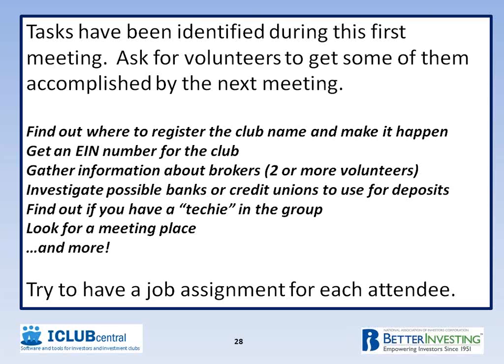begun or completely accomplished. If you've chosen a name, or if you have a name before you even begin the process, then ask somebody to find out how to register the name and then make it happen if you need to. Have somebody else investigate where's the website for the EIN number and can we get one assigned to us. Have a couple of the folks begin to gather broker information, and a couple of other folks investigate possible banks and credit unions. Find out if you have a techie.